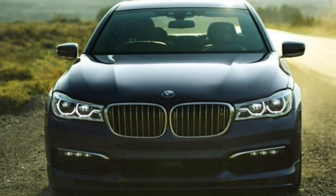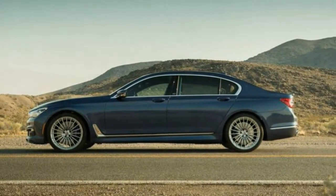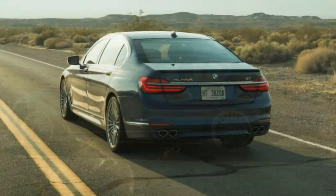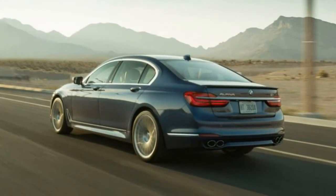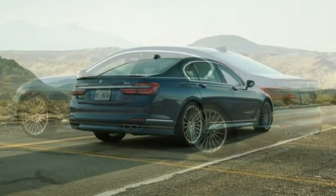This all-wheel drive sedan also sports 600 horsepower. In our testing, it rocketed from 0 to 60 miles per hour in a mere 3.6 seconds. Keep your foot in it, and BMW says the B7 will top out at 193 miles per hour.